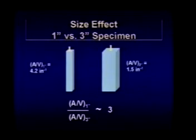Now, some of this is cut off, but why is there more shrinkage for the 1-inch prisms than the 3-inch prisms? If we look at a factor, the surface area per volume for each of these prisms, we see that for a 1-inch prism it is 4.2 inverse inches. Likewise, for a 3-inch prism, it turns out to be 1.5 inverse inches. And the ratio of those 2 numbers turns out to be about 3. So we have 3 times more surface area per unit volume with the 1-inch prism than the 3-inch prisms. Hence, we have much more surface area for water to evaporate.